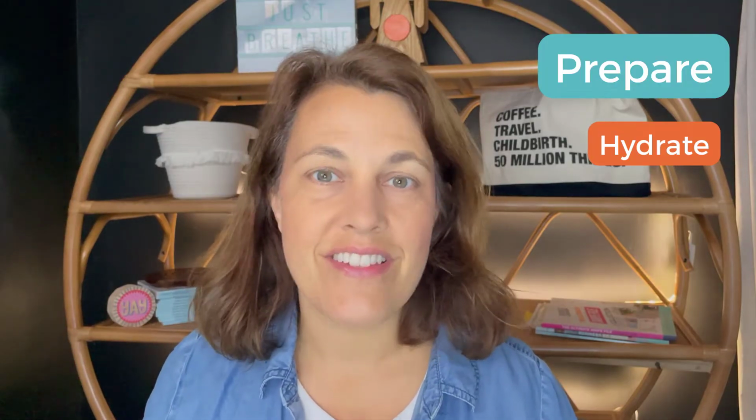So in between contractions, this is a great time for our partners to hand us a bottle of water with a straw usually, or an easy way that we can just take a quick sip in between contractions. We don't want to try to drink water during contractions. So in between contractions, we're going to take those sips. Great time to do that.